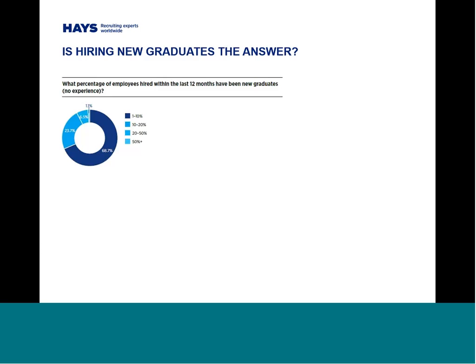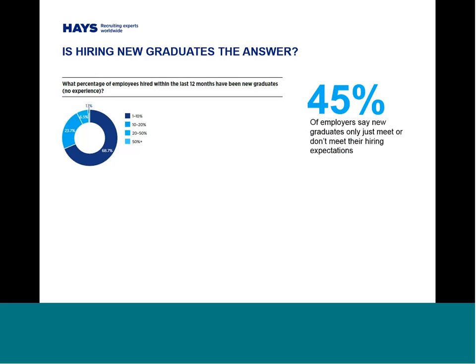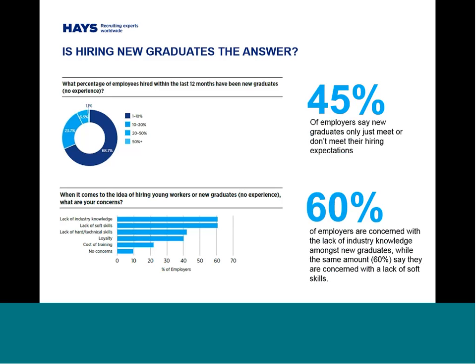But saying hire more entry-level people is great, but doing it isn't easy, and you can see that from these couple of statistics. So 45% said that new graduates only just met or didn't really meet their expectations, and 60% are concerned with the level of knowledge that new graduates come with, and that's not surprising, but it does maybe point towards more improvement required for businesses and education to work more closely together and to cooperate. Also, and interestingly, the same proportion, so 60%, said that they were concerned with the soft skills of new graduates. So I don't really know what we can do about figuring that one out. But if I did know, I could make a lot of money from parents.